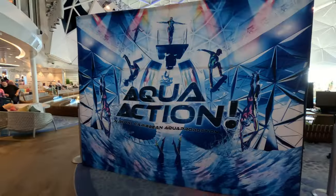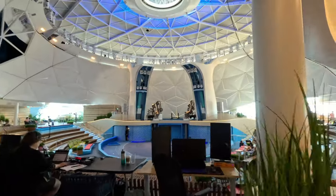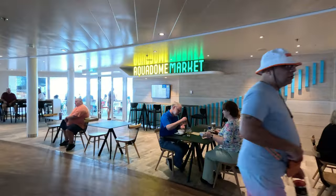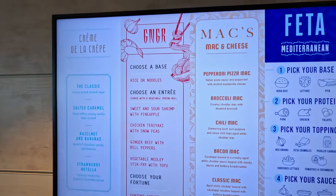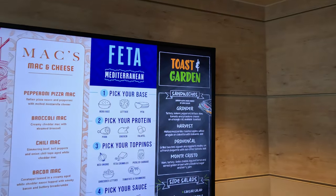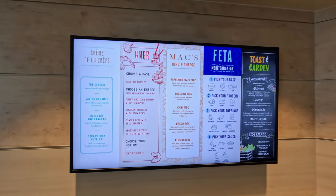Jolly music. Okay, we are on deck 15 in the Aquadome. It smells so amazing in here. It's awesome. But we're gonna do lunch here, Aquadome Market. They have like four different things you can try. So they have Chinese, mac and cheese, different types of mac and cheese, Mediterranean, and sandwiches. So I'm not sure what sounds the best. Maybe a grinder and some Chinese. Maybe a crepe. Oh yeah, they have crepes in here too. Right there.